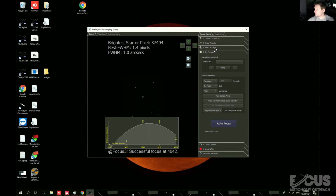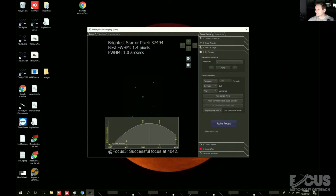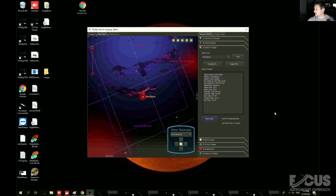Let's see, our first target tonight, if the software and everybody's going to play nice. We're also using a Prima Luce Eagle for all you equipment nuts out there. This is the computer that runs everything this evening. You can turn everything off and on remotely, which is very nice since I can't actually be there. Let me go ahead and, there we go. See if we're good to go. Perfect. I think we're good.